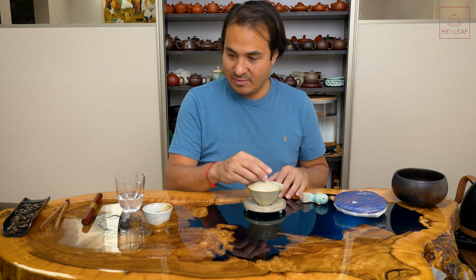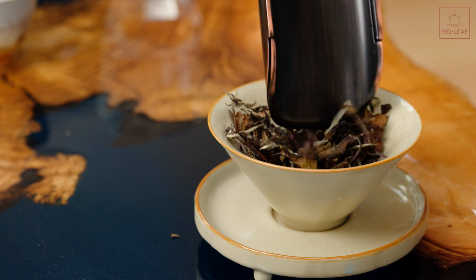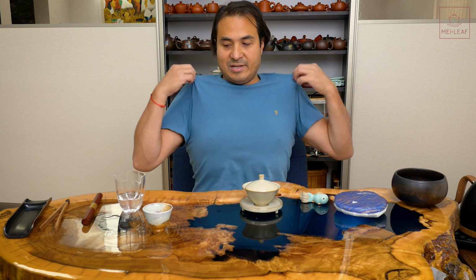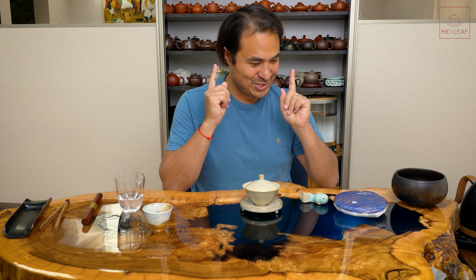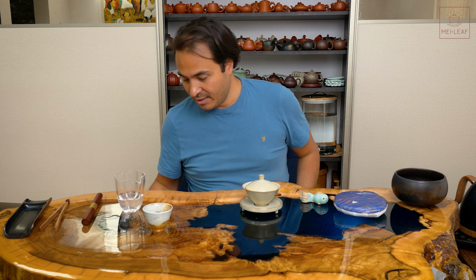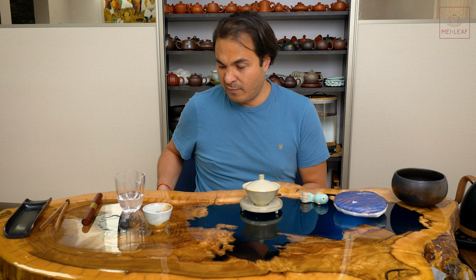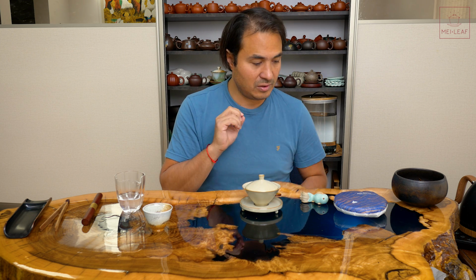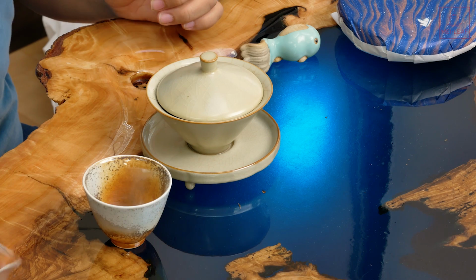All right, where are my leaves? Right, let's get these leaves in. Yes, yes, yes. Okay, Jade Star 6, 7. Caught myself. Jade Star 7. When it arrived in the warehouse about 4 days ago, I literally put a tiny amount into a 70ml gaiwan just to give it a quick taste for approval, but I really didn't want to focus on tasting notes until right now. So let's dive in.